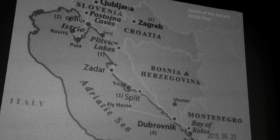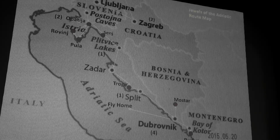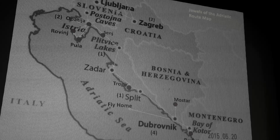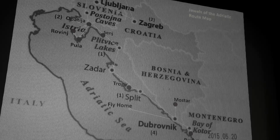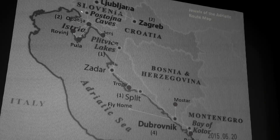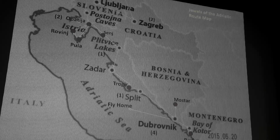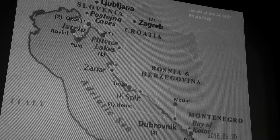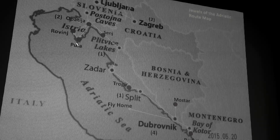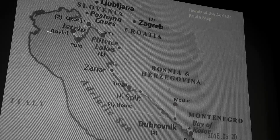This is a map showing the route that we took. We flew from Philadelphia via Amsterdam, and then we flew into Zagreb. We stayed there for 2 nights, and then visited Ljubljana, then Lake Bled, and then the Postojna Caves. There's a castle very close to Postojna Cave. It wasn't on the itinerary, but we knew about it, so we asked our guide, can we go there and take a look? He said, okay. So we did that. Then we stayed at Opatija for 2 nights and visited the 2 towns here. This covers part 1 of our talk.